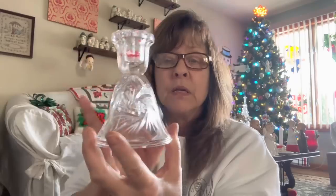So I might keep these for me. I'm not sure, but I would like to find myself a couple of elegant depression glass candle holders with the beautiful floral design on it, you know, like the orchids and stuff. So if I do find a set of those, I will probably keep those for myself and sell these. We'll see what happens with that. But I'll probably just sell these and hold out for a set of elegant depression glass candle holders.